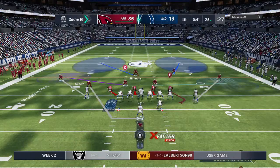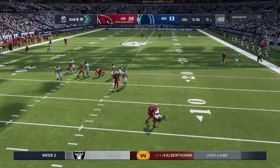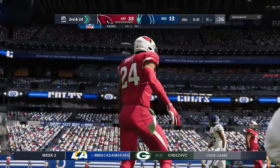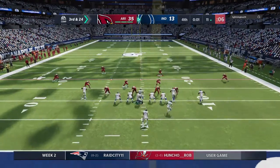Here we go. On 2nd and 10, Goff. The Cards get to him here. He's brought down for a sack. Brandon, that's just football 101. If you're out of the pocket, you've got to get rid of the football in this situation. You cannot take a sack in a 2-minute drill. Watch the ship. Watch the ship.